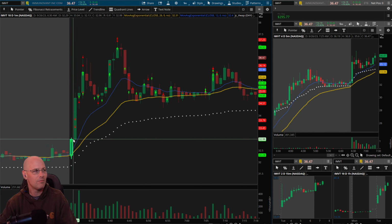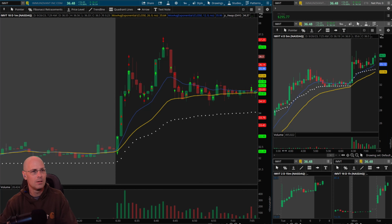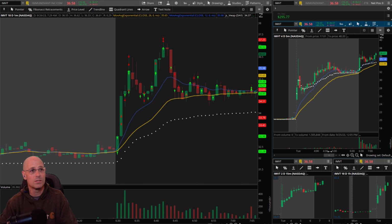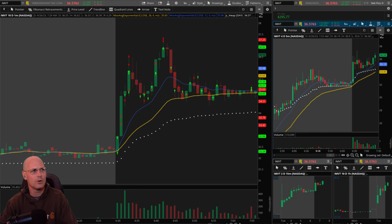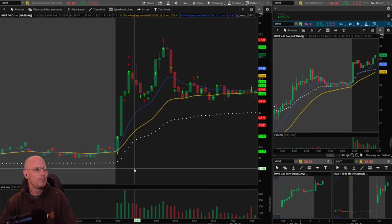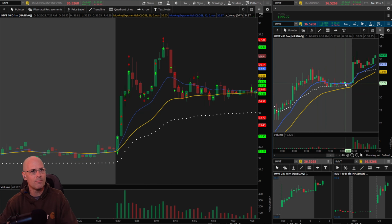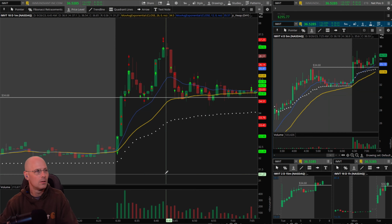IMVT was our leading gapper this morning. It was up about 400%. I'm sorry, I'm thinking of the other one, but this one was up a lot too, almost 100%, I think. And so I traded it first thing on the 5-minute time frame here. We had this tightening range, and I was looking at that as an entry, looking for a break up towards this resistance up here.